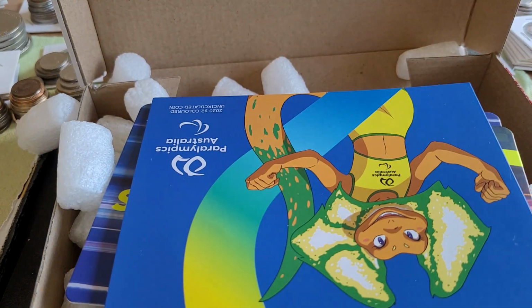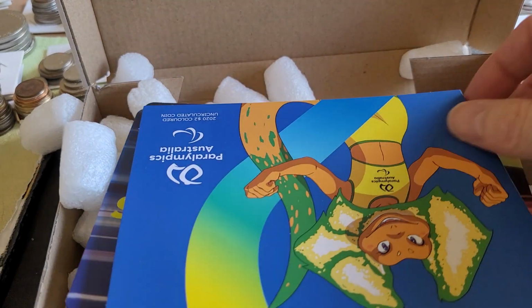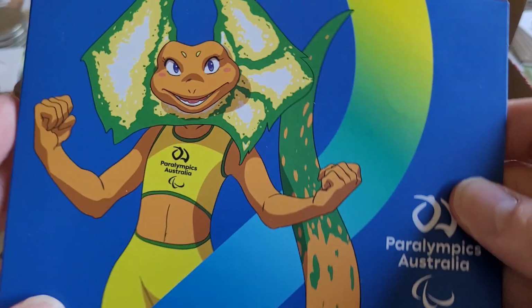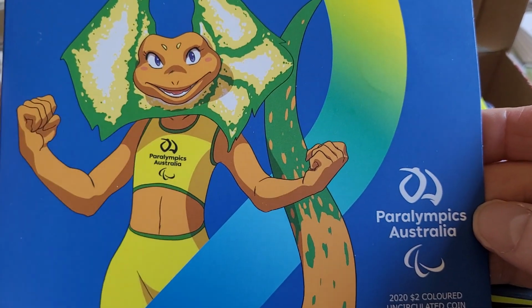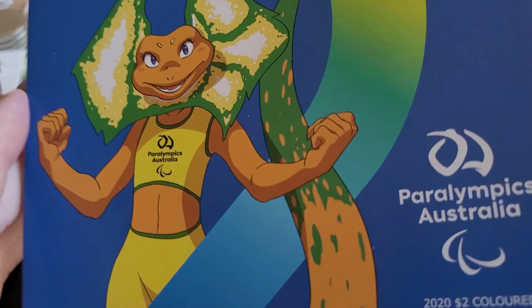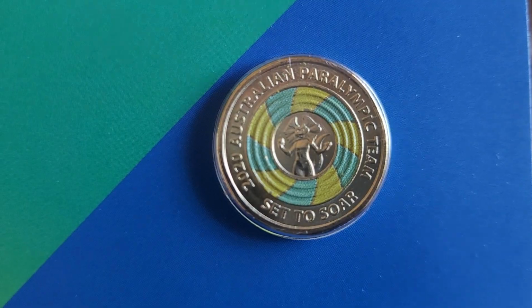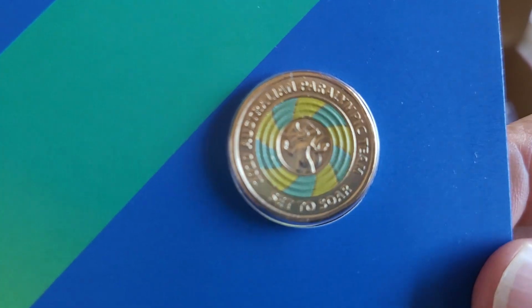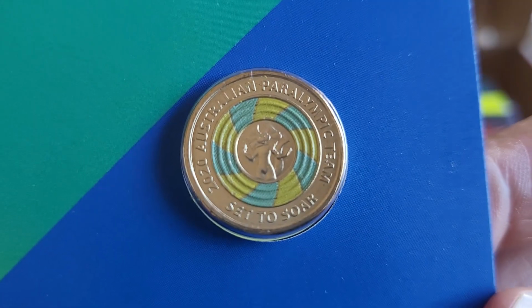I've not seen any of these coins in person. I got one of those because I didn't get it from the supermarket. I had to pay double price. That looks terrible. I like the colours, it just looks evil. And so that's for another video. I haven't got any of these from the supermarket. Basically, I haven't even bothered.